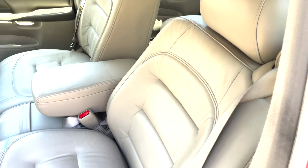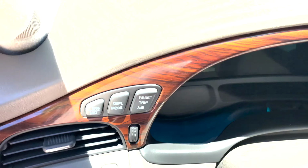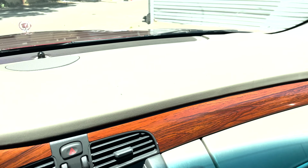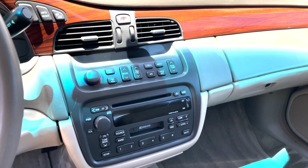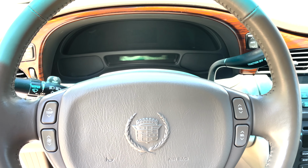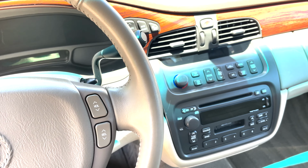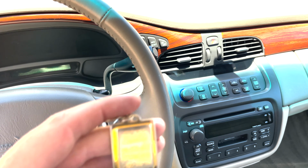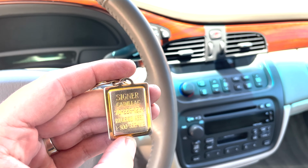Interior's nice. Dash is in good shape. All the seat leather's good, steering wheel leather. Let's go ahead and start it up. The keys here. That's where it came from. You can still call for roadside assistance. I don't know if you're going to get anywhere, but you can.